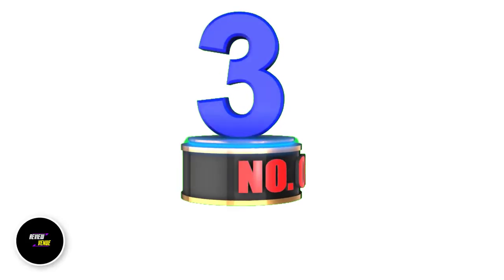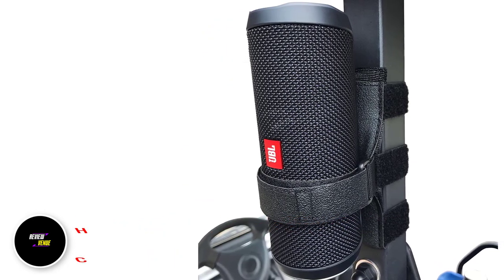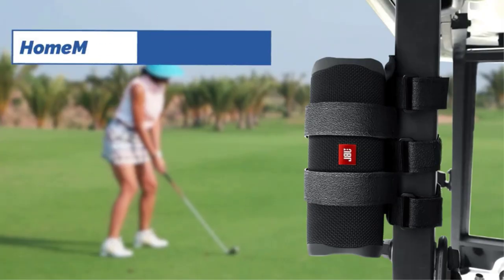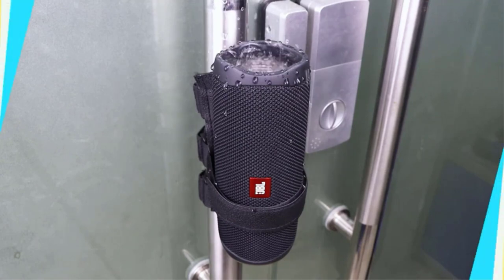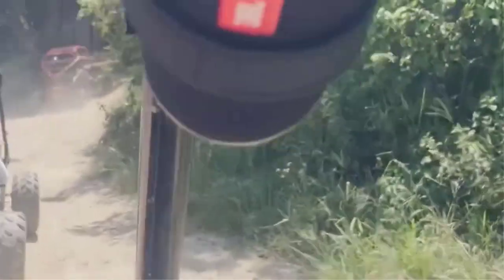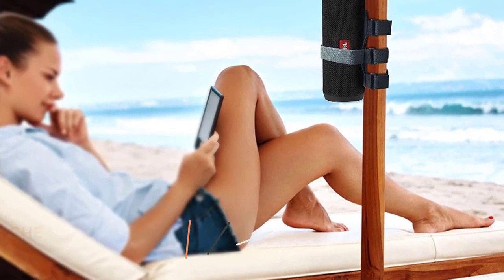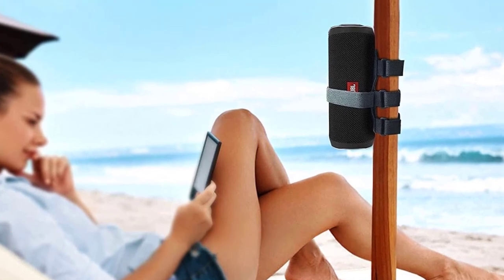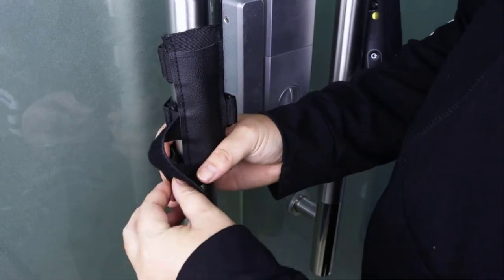Number 3. Home Mount Portable Speaker Mount for Golf Cart Accessories. Golfing is a great way to relax and unwind, but it's even better with your favorite tunes. That's where the Home Mount Portable Speaker Mount comes in. The adjustable strap is designed to fit most brands of speakers, so you can take your music with you wherever you go. The non-slip design keeps your speaker secure, so you won't have to worry about it slipping or falling off during your game. And with its adjustability, it can fit speakers with a circumference of up to 13 inches, making it a versatile option for music enthusiasts.